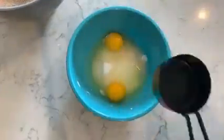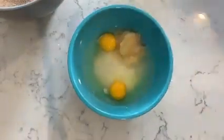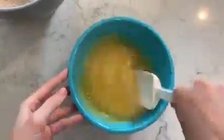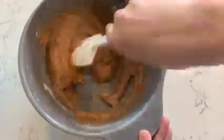In a separate bowl, you are going to add in your eggs, sugar, vegetable oil, and applesauce, and give this a good mix as well. We're going to add in the wet ingredients to the dry ingredients, give it a really good mix, but you only want to mix until it's fully incorporated. Don't overmix it. Then we're going to add in half of our 1 cup of the toasted pecans, and then we're going to add in 2 cups of chopped apples.